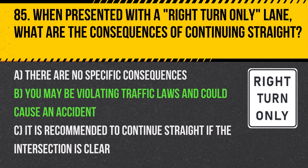Answer: B. You may be violating traffic laws and could cause an accident. It's important to follow lane directions to avoid penalties and ensure road safety.